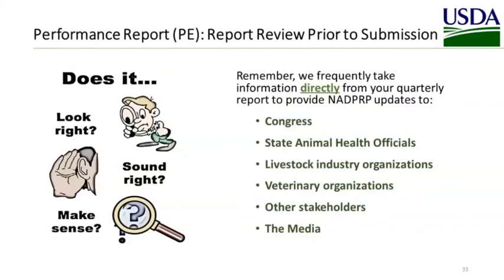The report information that you include can be shared with Congress, USDA executives, state animal health officials, various livestock organizations, industry representatives, the media, or other program stakeholders to determine the program's value and success. We are accountable for taxpayer dollars that are being spent with this program, so keep that in mind.